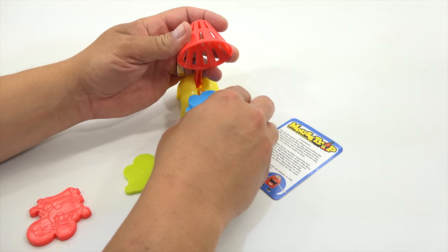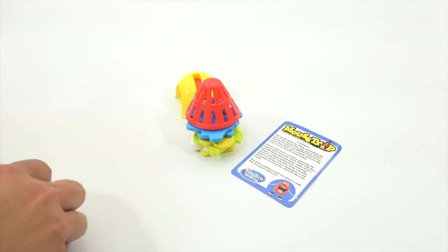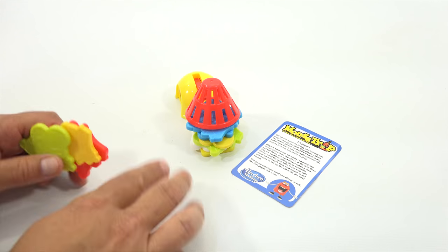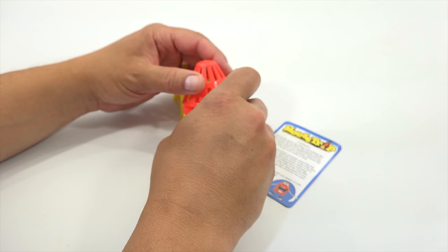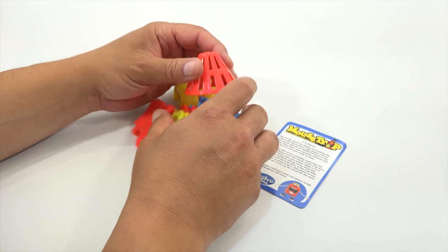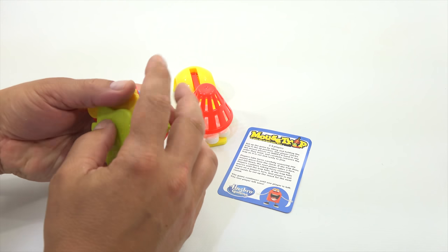You gotta make sure the stack is not pushing on that outside, on the inner edge, you know what I mean? I think of this the way it is, that's hard to stack. Let's do it one more time.